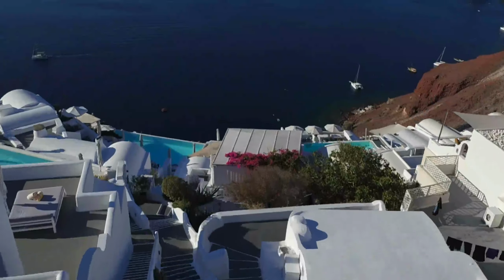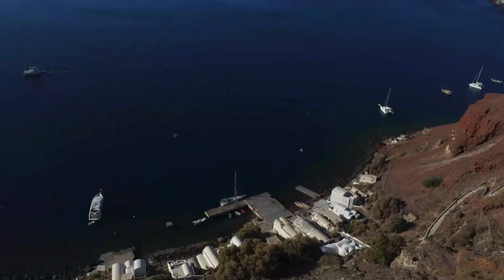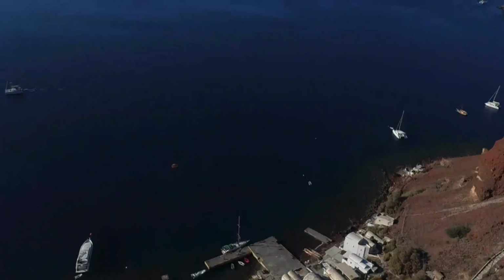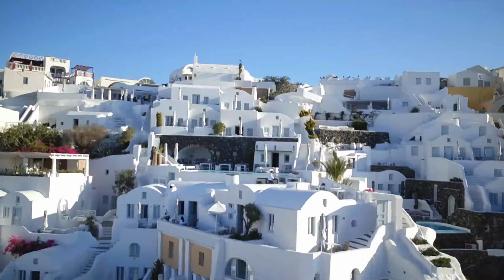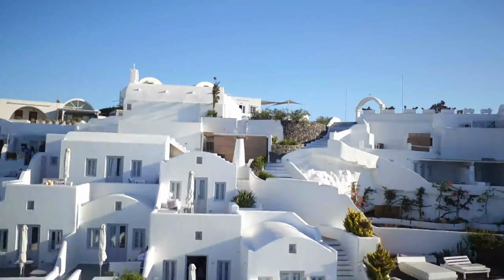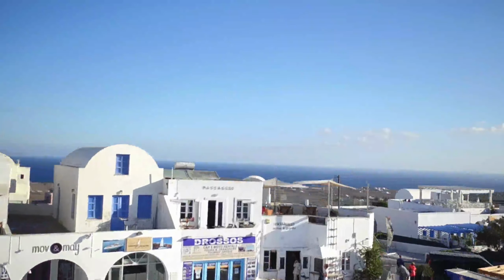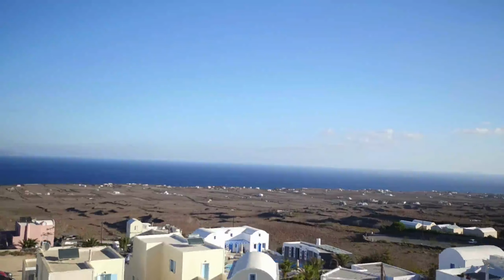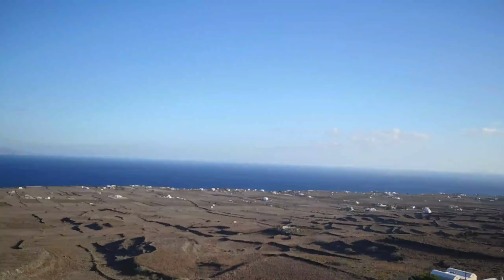Coming down, looking out into the Caldera. Infinity pool there. Katikies is one of the few hotels in Ia or Santorini that has an elevator, so if you have trouble with stairs, it's a good choice. Canaves also has an elevator, but those are two of the few that do.